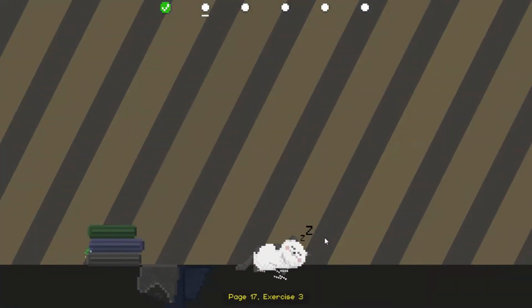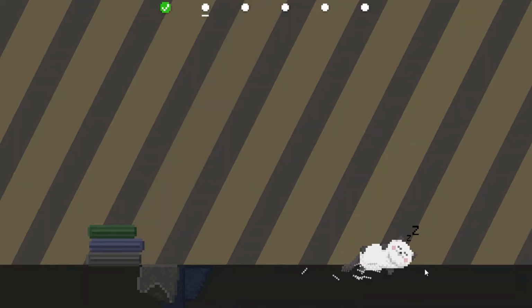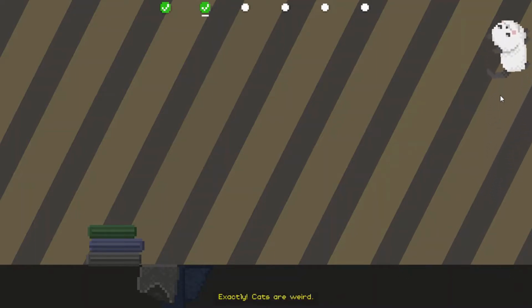Page 17, Exercise 3. Examine the picture. Where is the cat now? Yes, the cat is in the bedroom. Cats like to sleep. Let's count together how much hair cats lose. That's right. Cats lose a lot of hair. What do cats usually do after sleeping? That's right. Cats go for a walk. What can we say about cats? Exactly. Cats are weird. Let's go to the next exercise.